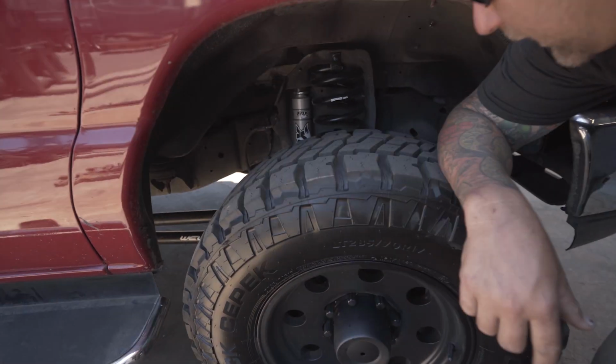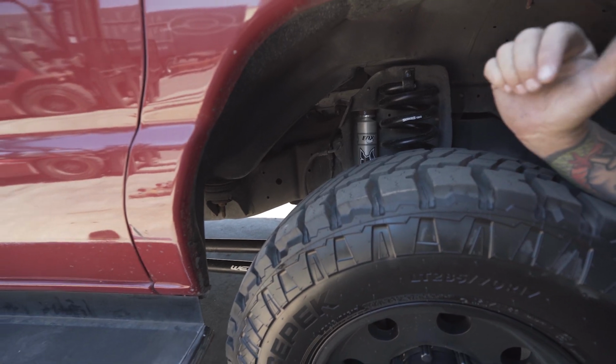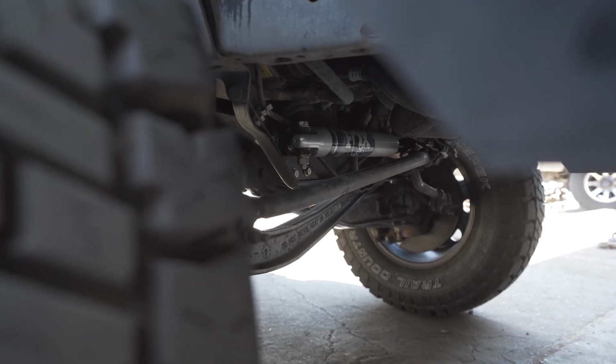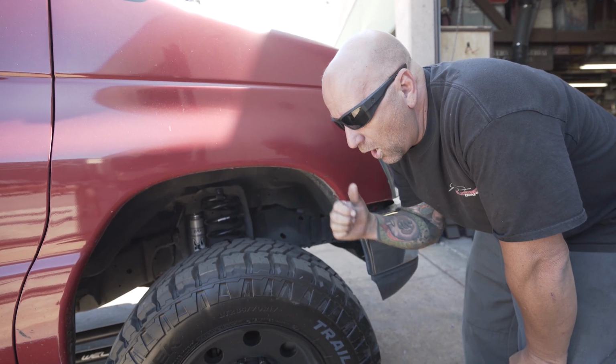Let's jump under here, check out more important things. So we have our 6-inch Baja grocery getter kit, which is going to be our coils and our shocks, our radius arms, our modified beams. And then we've also added a steering stabilizer to this thing to make the front end awesome.